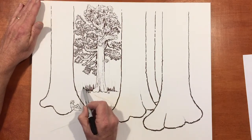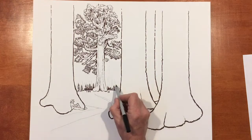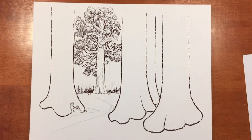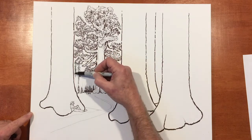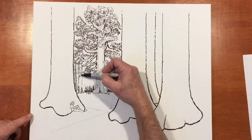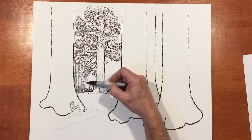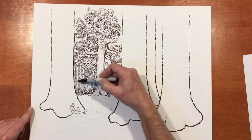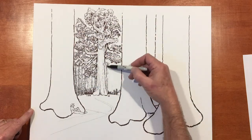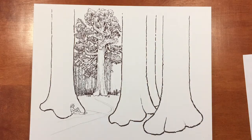And I'm putting smaller trees along the side of the Grizzly Giant. Again, to give that feeling of depth. The background trees, just really roughly putting them in with a dry ink marker. Put some little people in the foreground, you might be able to see down on the ground. Again, give that feeling of height of that tree.